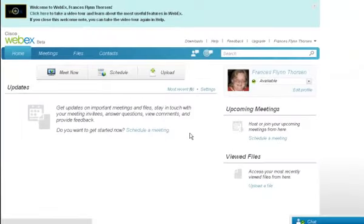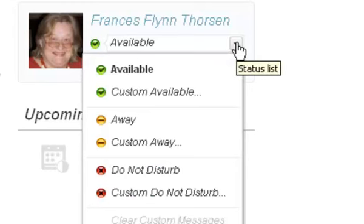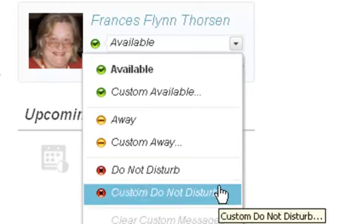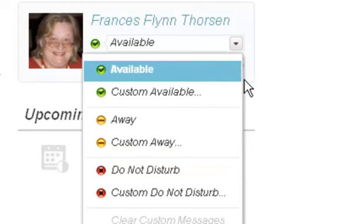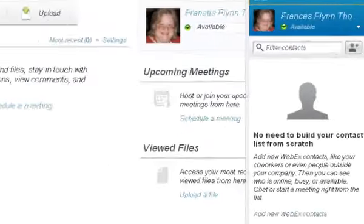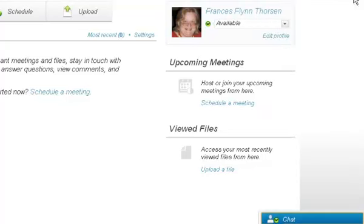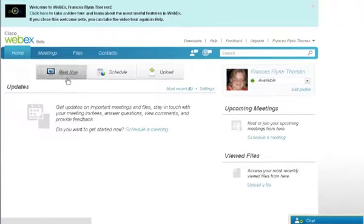If you take a look at this dashboard, it's very, very socialized, very, very easy. You see I've got my picture there. I can make myself available or not to the people in my team and the people who I share my space with. There is a chat function here. I can build this up with a contact list, and this is a chat much like other existing chats, but this is just devoted to Webex attendees.